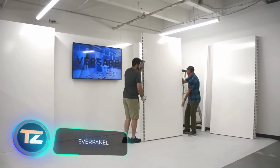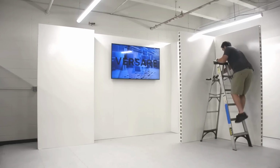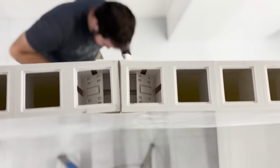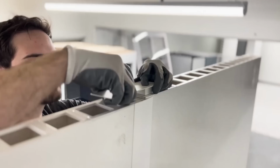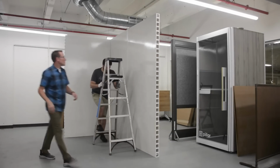For interior design enthusiasts, we've come across something quite unique. EverPanel, a room divider panel. Whether you're looking to create separate spaces in a loft or divide areas in an office, EverPanel is the ideal solution. Two people need half an hour to build a 30.5 meter long wall, allowing even a small team to handle multiple orders in a day.